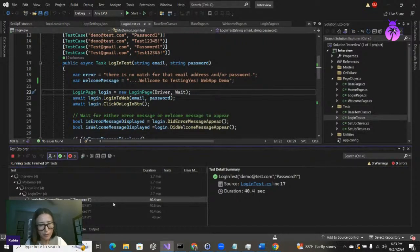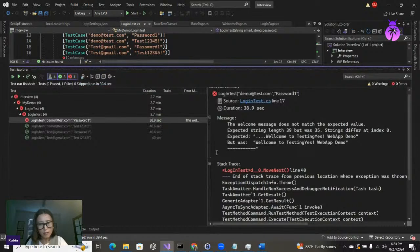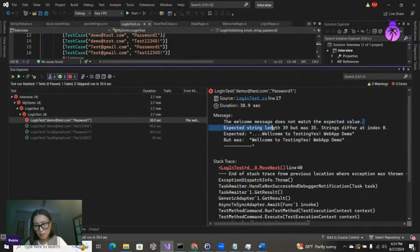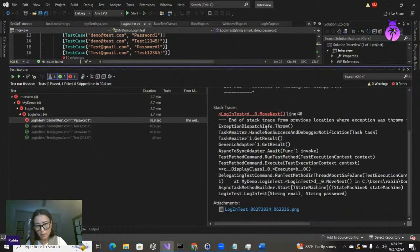Okay, it's waiting for 35 seconds before throwing the exception. Okay, now we can see here the welcome message does not match the expected value. The failing message is thrown as printed, and expected was this, but was this. And you can see from here, there's a stack trace.